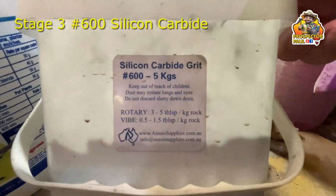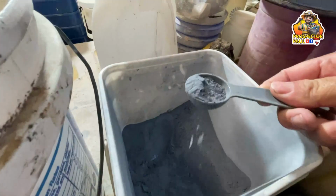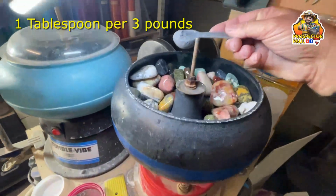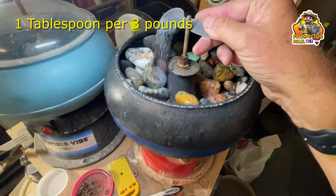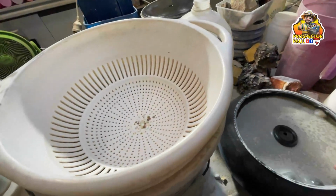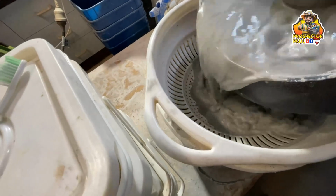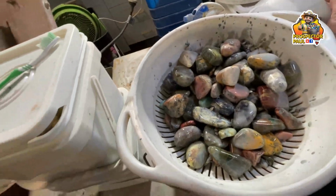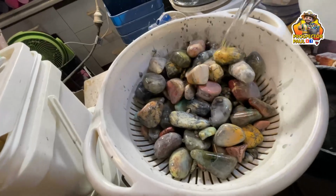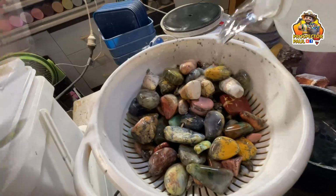So stage 3 is a 600 grit silicon carbide. Again, just 3 tablespoons does the full 9 pounds here. So 1 tablespoon for 3 pounds. There's probably more like 10 pounds in there, but near enough's good enough. It's been another 2 days and we tip that lot out. Same as before. Rinse them off, check them out, and then they get a thorough rinse under running water and a toothbrush.